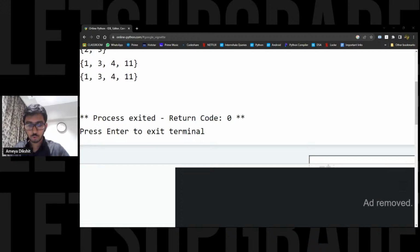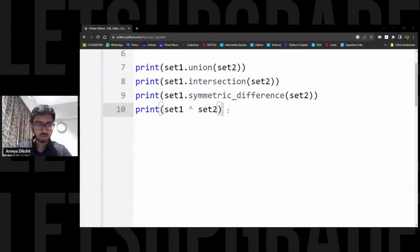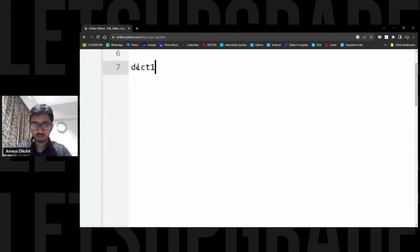So Shobhit has asked what is a nested dictionary. A nested dictionary is the concept of including a dictionary inside a dictionary. Let's say I have a dictionary over here, let's say this is my dictionary.